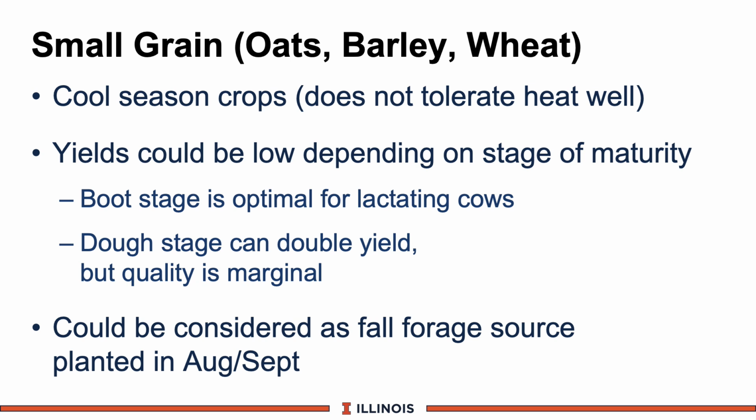This is a cool season crop. It does not tolerate heat well, so July and August, things could slow down quite a bit. The yield will depend a little bit on stage of maturity. Boot stage is great for lactating cows. Dough stage, you can double the yield, but quality drops down considerably.